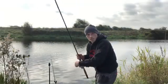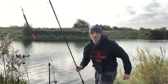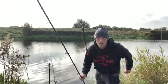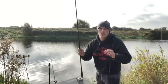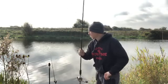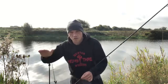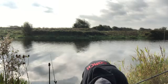Roach fishing at Somerset Levels, a 20-foot deep river. I've got about 12 to 15 here when I'm fishing, but it is a deep river. It's about 20 foot. There you go. Got my waggler float, and as you can see, fishing quite deep. Because last time I was here, I was catching a lot of small fish. Caught a lot of decent fish, but quite a lot of small ones. So I'm going to try and get through the swim today, to get to these better fish.